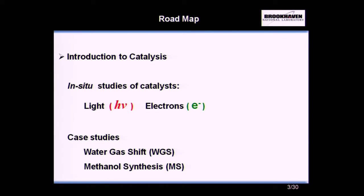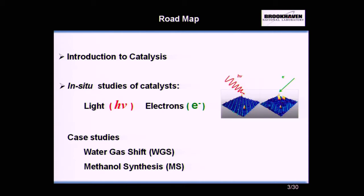During this presentation, I'm going to give a brief introduction to catalysis. I will then describe how we use state-of-the-art facilities here, where we use light, whose fundamental particles are photons, and electrons, which are charged particles, to study these catalytic processes in situ. And I will present a case study of an industrially relevant catalytic reaction that is used for the production of clean hydrogen, called the water-gas shift reaction. This is a reaction that the Catalysis program has been investigating for more than a decade.